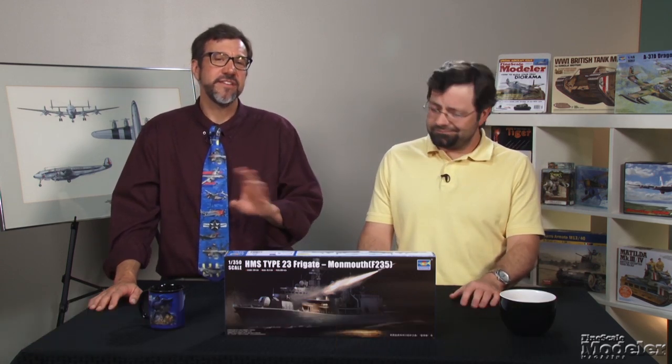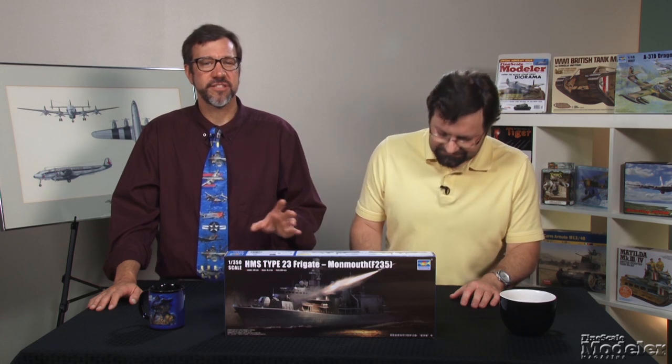Our third kit today comes from Trumpeter. It's the 1/350 scale British Type 23 frigate. In this case, the HMS Monmouth, the sixth ship in the Duke class. I, for one, appreciate the sleek lines of these modern warships.